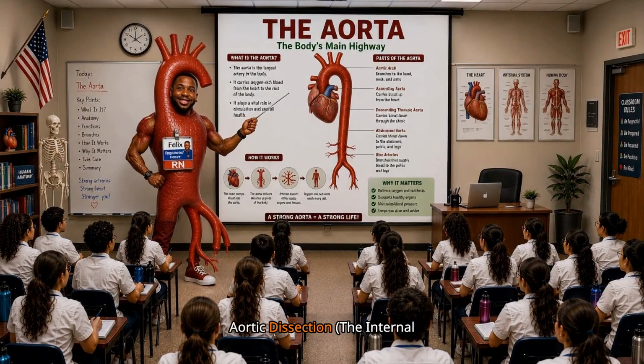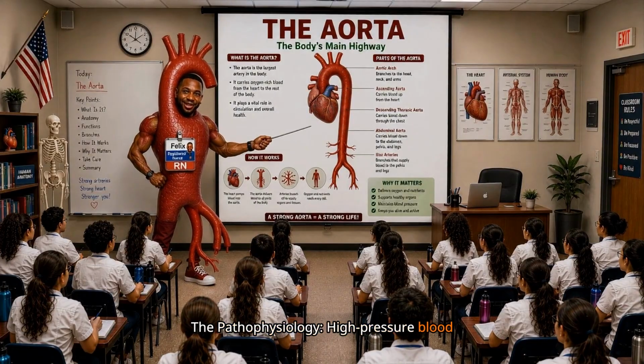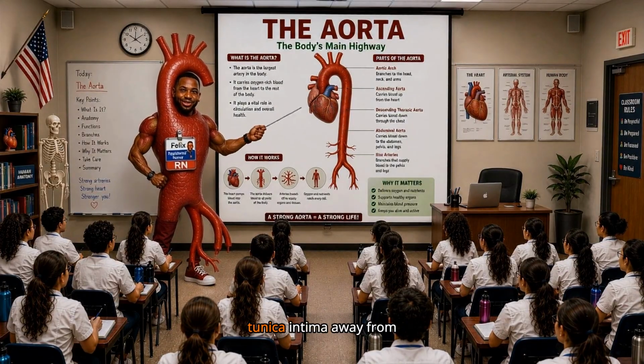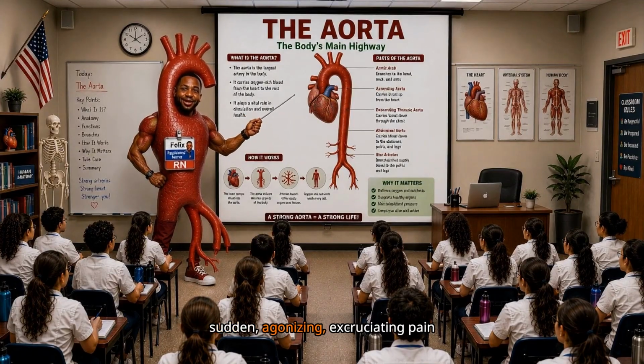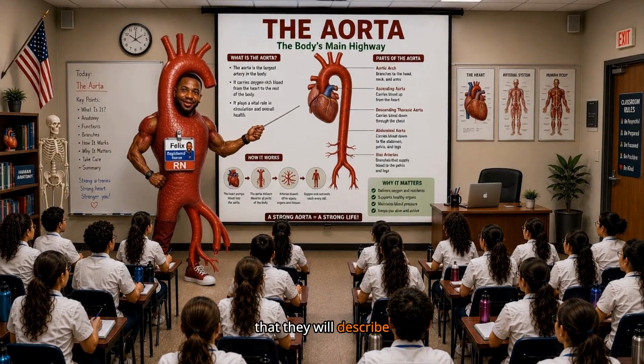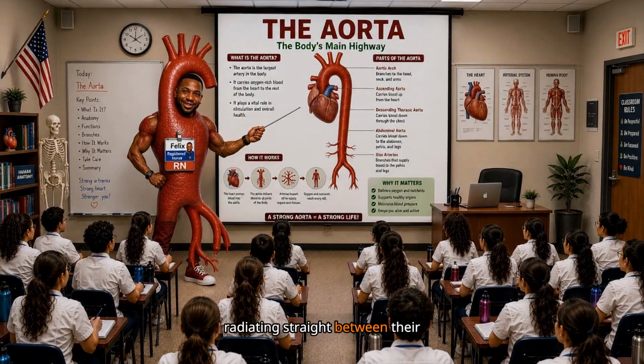2. Aortic dissection, the internal tear. A medical emergency where a sharp tear occurs in the smooth inner tunica intima layer, usually driven by unmanaged high blood pressure. The pathophysiology: high pressure blood forces its way through that tear, ripping the tunica intima away from the middle tunica media layer. This creates a dangerous false lumen or secondary channel where blood pools and tears the wall apart longitudinally. The clinical presentation: the patient will scream in sudden, agonizing, excruciating pain that they will describe as a tearing or ripping sensation felt sharply in the chest or radiating straight between their shoulder blades.